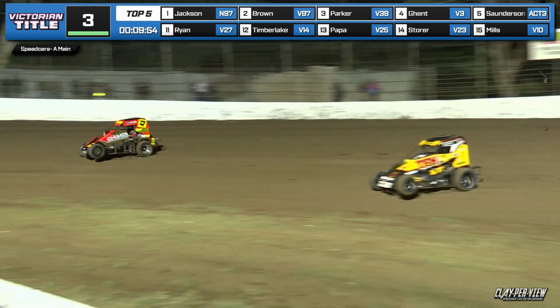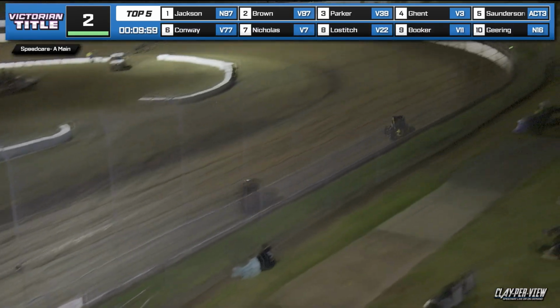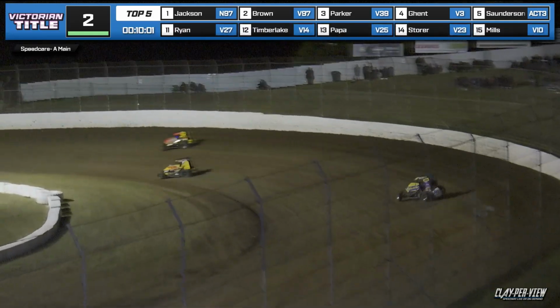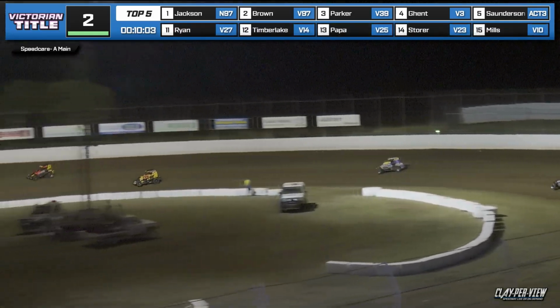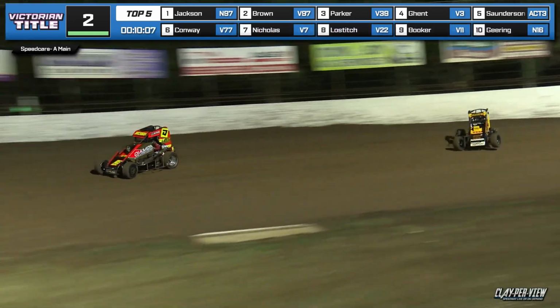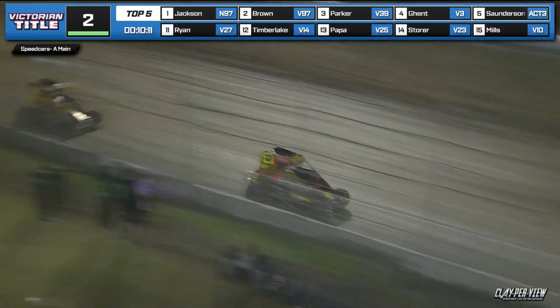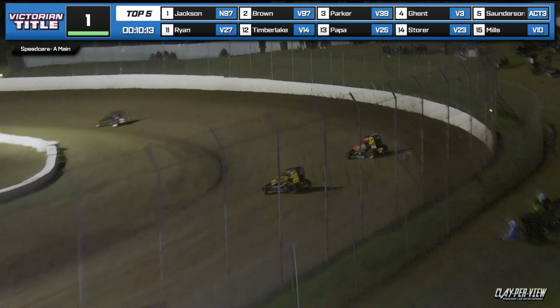We did say 6 laps, anything can happen. And Caden Brown is struggling a little bit down there, isn't he, in turn number 4 in particular. Matt Jackson's got a good line going through turn 3, 4 at the moment. He's sitting up there on that mid-line, up above that bit of a rough patch. But nevertheless, white flag is out, 1 to go.